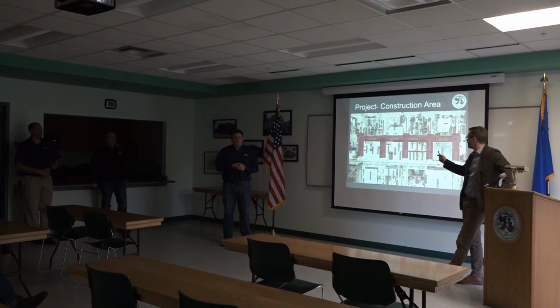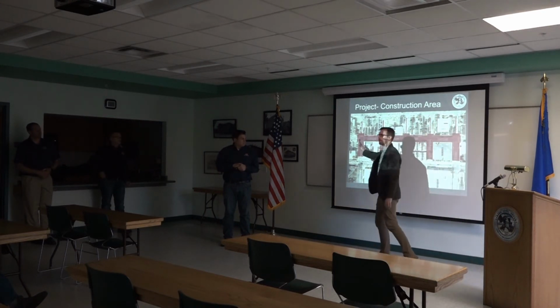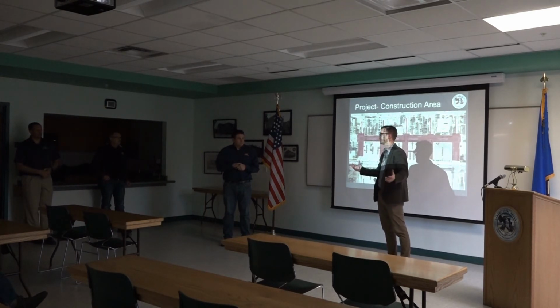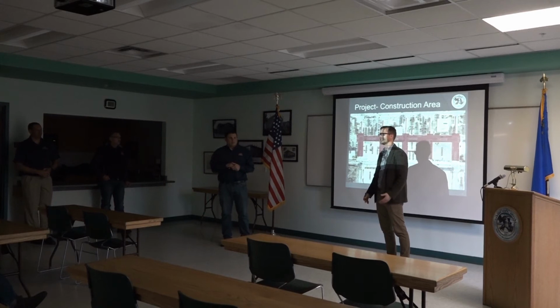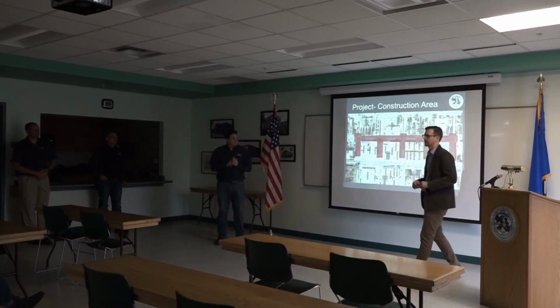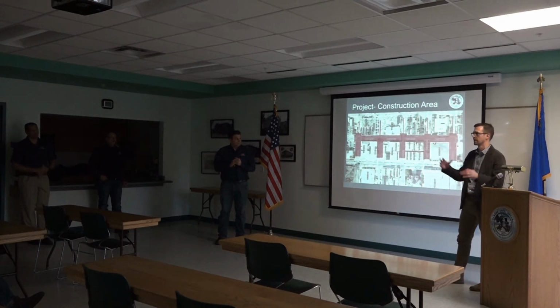Yeah, so really the only improvements that are going to be happening south of this point are really minimal, like two trees and a couple of lights. So the impact from that would be very, very minimal. And we won't even be around the plaza area.